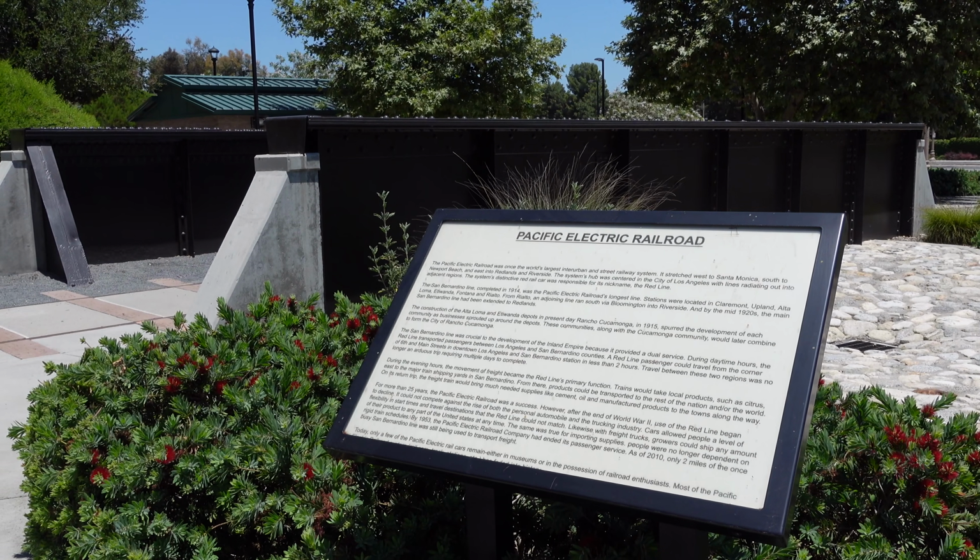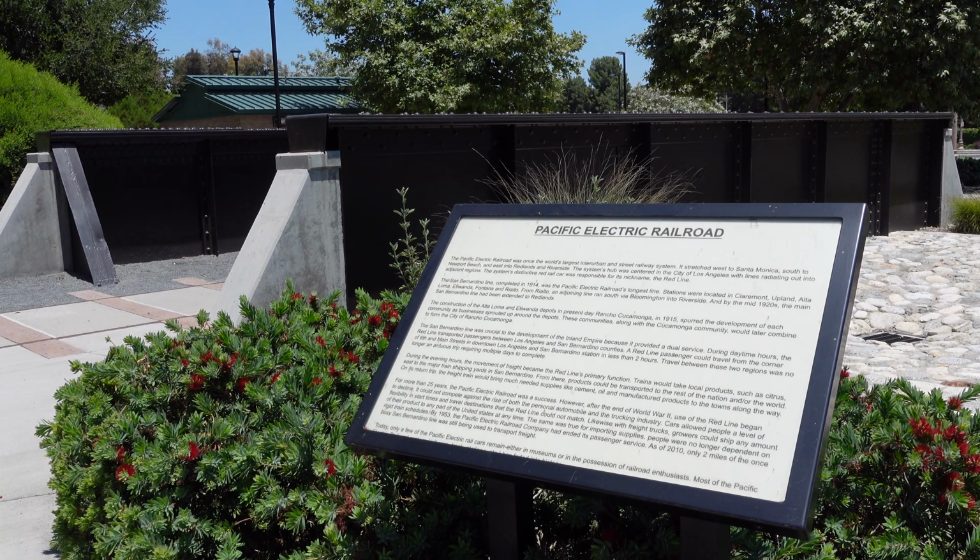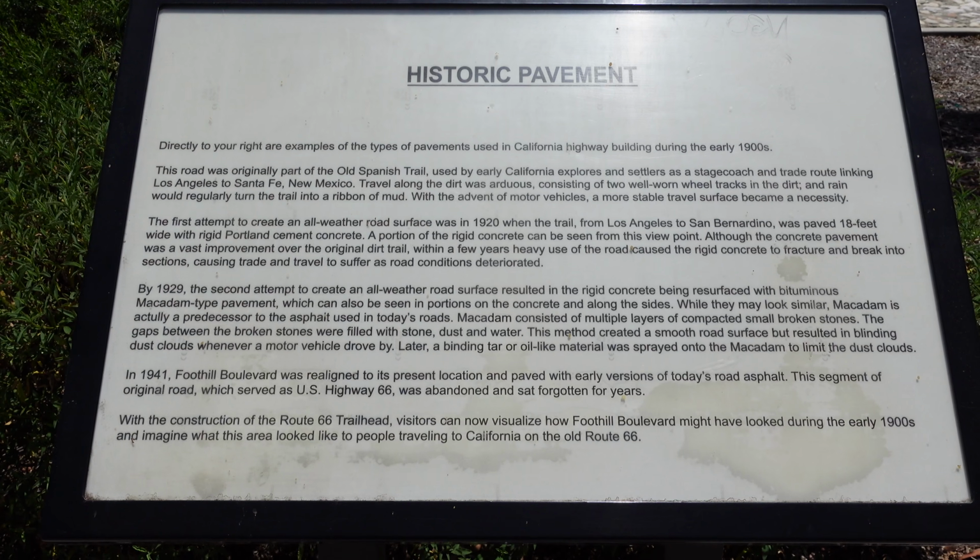And there are informational signs that actually give quite a bit of history on the different historical exhibits at the park.